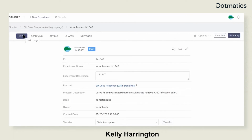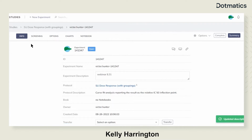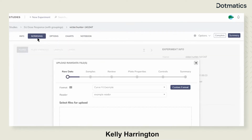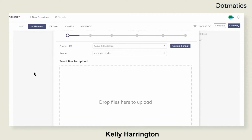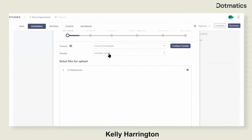This will send me over to the studies application where I can perform my screening assay. The info tab tells me about the metadata associated with this experiment, and I can change that data as I like. Using the screening tab, I will prompt a wizard that will allow me to upload content to this specific experiment. All I need to do is drop in a plate reader file and select the format of my plate, as well as the appropriate reader to be able to ingest this specific file.